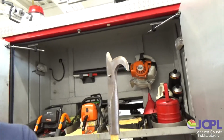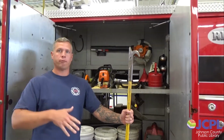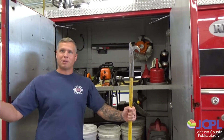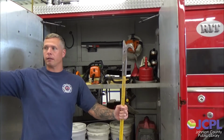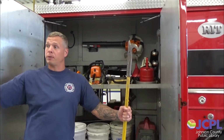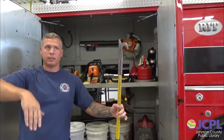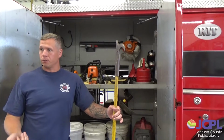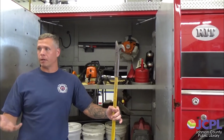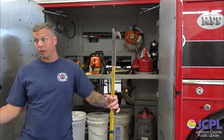A lot of times we use hooks and different types of poles to pull ceilings down, because if we do put a fire out inside a house, a lot of times that fire can get behind your walls. It can get up in your ceilings where we can't see anything. So what we do is when we're done, we put the major part of the fire out. We don't want it to start again. So we pull ceilings down, we pull walls down, and we check and make sure that there's no additional fire, embers, anything like that behind the wall, because if we leave them, there's a very good chance we could come back to your house and it being on fire again.